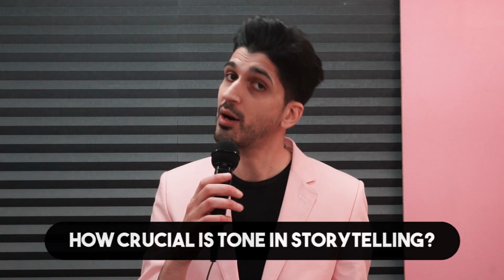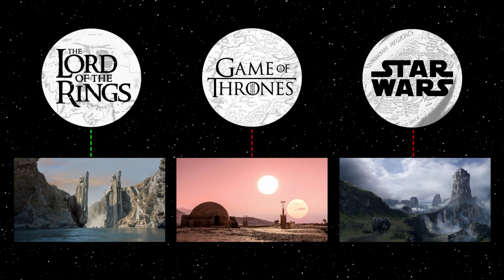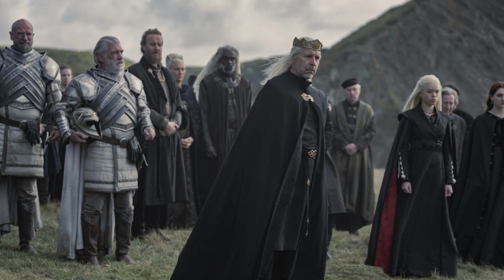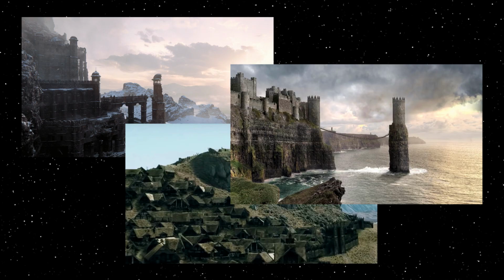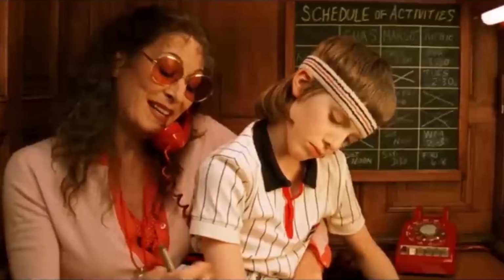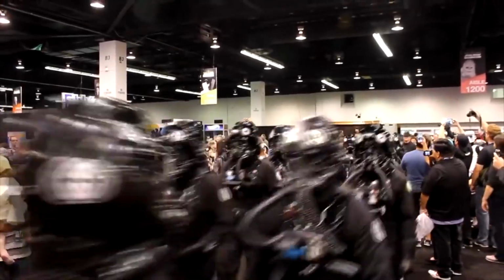But also, how crucial is tone in storytelling? In embarking on this challenge of matching fictional locations with their respective worlds, my motivation is rooted in the belief that a well-crafted narrative extends beyond characters and plot. It resides in the very landscapes that shape the story's essence. Whether evoking suspense or warmth, tone is the silent architect that enriches our connection to narratives and worlds.